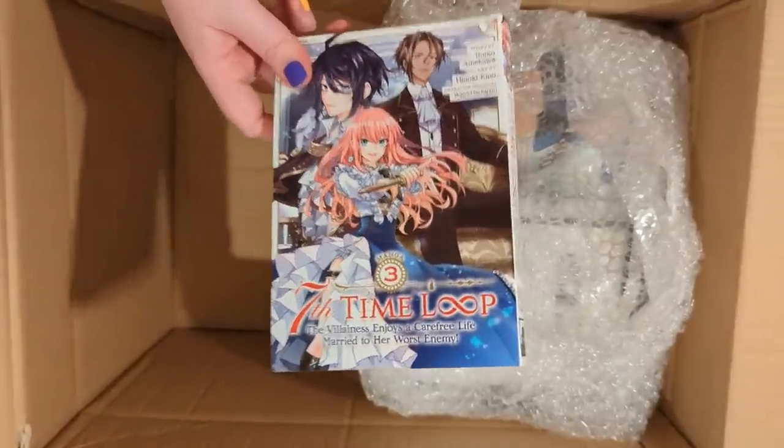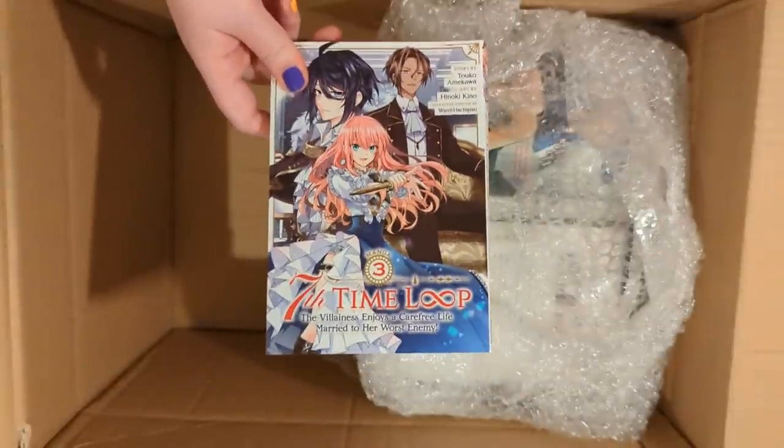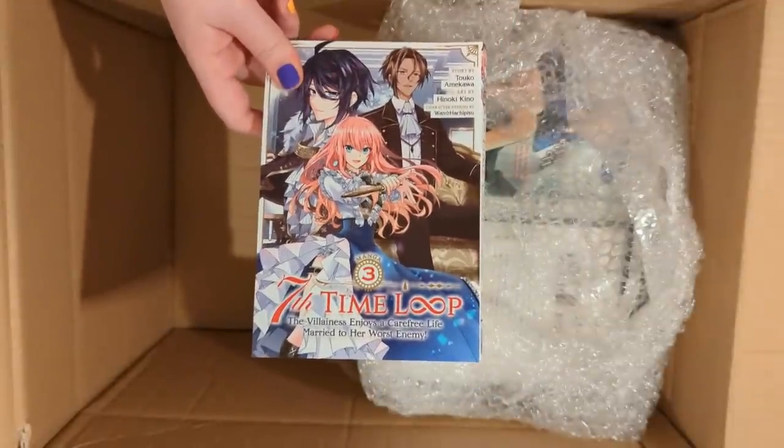There is also a light novel. This is a fun read. It doesn't release too often. I really, really liked volume 2, so I'm really excited to get into volume 3.